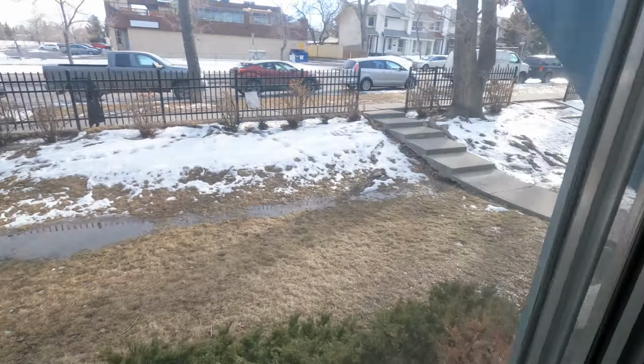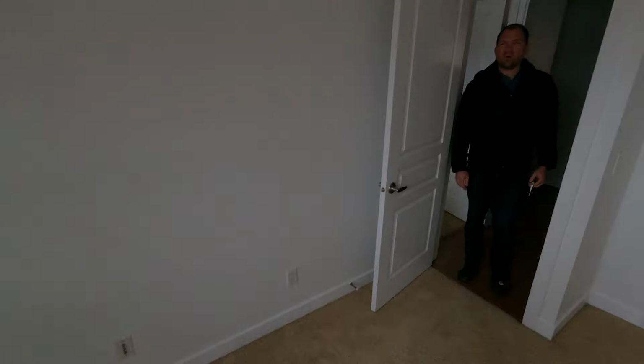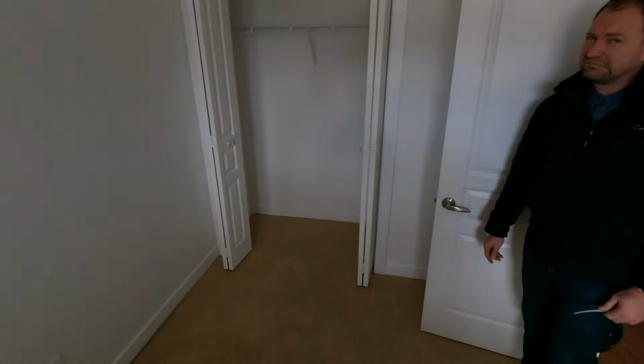I mean, you could turn this into a patio. I didn't notice this at the time, but the standing water on the lawn here is something that you don't want and would want to make sure has a plan in the condo documents for getting addressed. Is it a townhouse? It's listed as a townhouse. Yes, it is a townhouse. A stacked townhouse? I don't know.